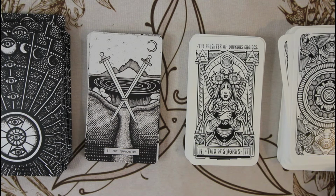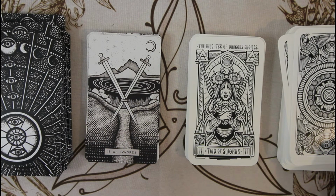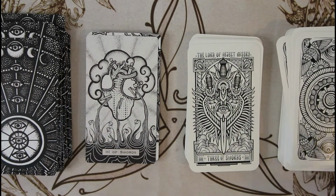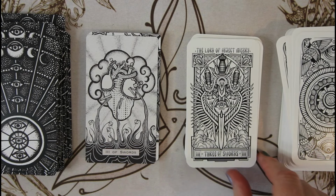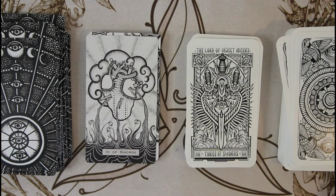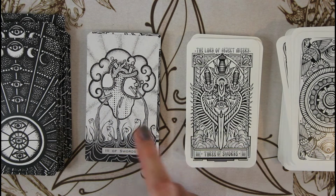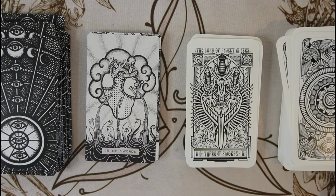Well, my. It's very traditional though. This one's a little bit different. 3. The Lord of abject misery. And these are both pretty traditional. You get the Valentine-ish heart here, and you got more of an anatomical heart there.